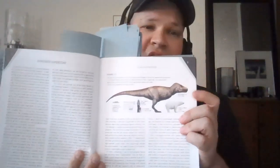I have bookmarked some areas that I will be talking about today. Chapter 1 is called Dinosaur Superstar. This is basically talking about how T-Rex became this big mega star among the dinosaurs. How did it become popular? It talks about the discovery of T-Rex and so on. It shows some illustrations in here.